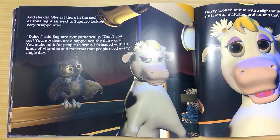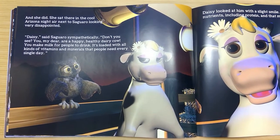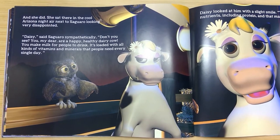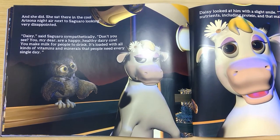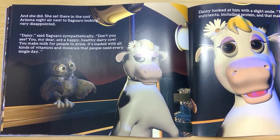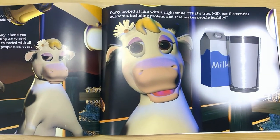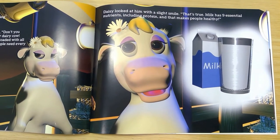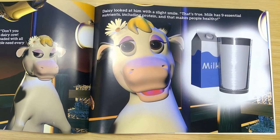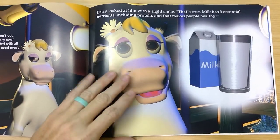"Daisy," said Saguaro sympathetically, "don't you see? You, my dear, are a happy, healthy dairy cow. You make milk for people to drink. It's loaded with all kinds of vitamins and minerals that people need every single day." Daisy looked at him with a slight smile. "That's true. Milk has 9 essential nutrients, including protein, and that makes people healthy."